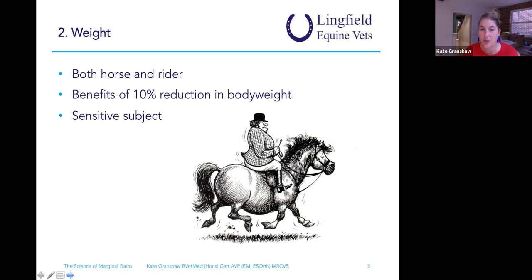And I think for our horses specifically, it can definitely be improved. Nikki talked really well about identifying endocrine disease, and the fact that adipocytes can be pro-inflammatory. They can release pro-inflammatory hormones and markers, and the benefits of a 10% reduction in body weight are highlighted hugely in humans.